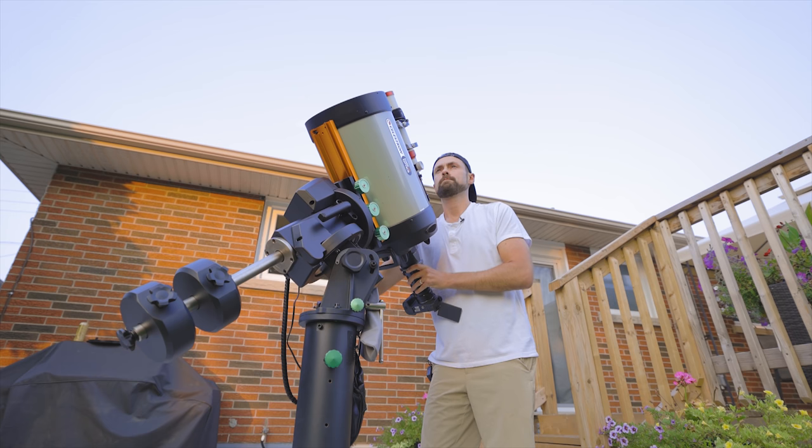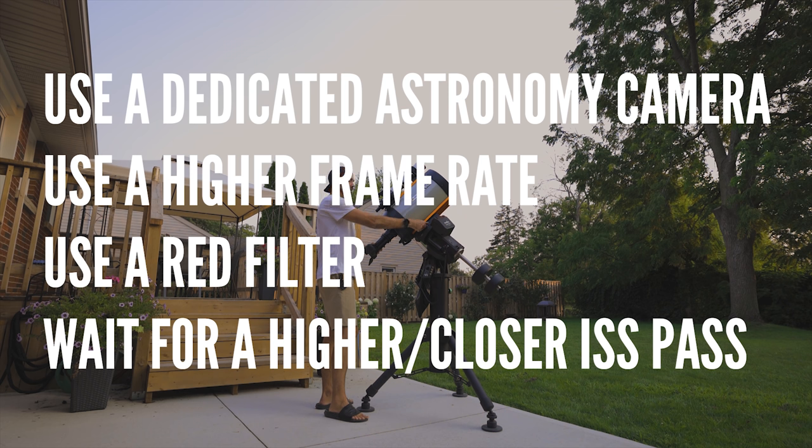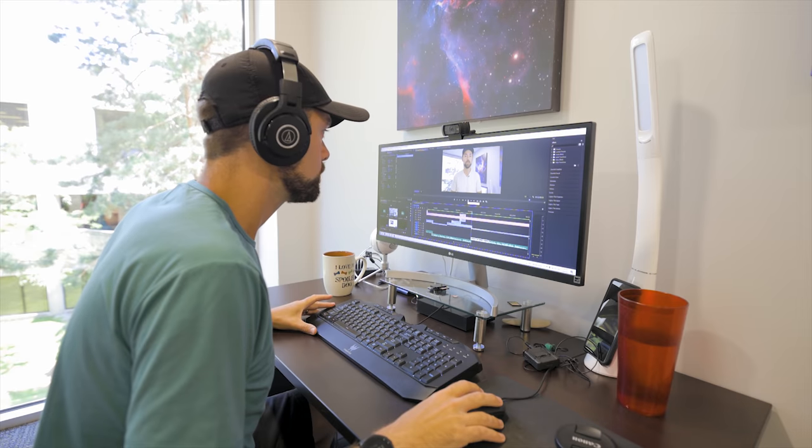Okay, obviously not the greatest photo. I mean, 9 out of 10 people probably wouldn't even know what they're looking at. But it was my first try, and I learned a lot, and I know exactly what I'm gonna do next time to improve the shot. And this is what astrophotography is all about.